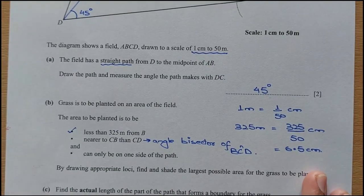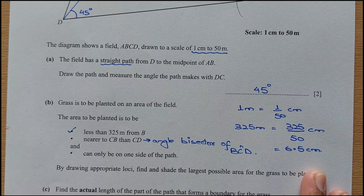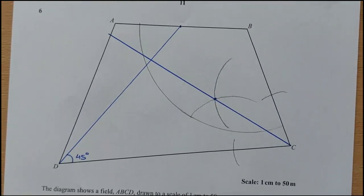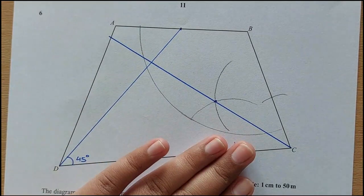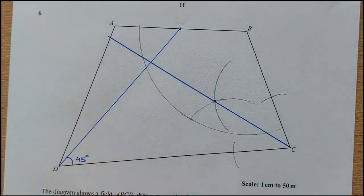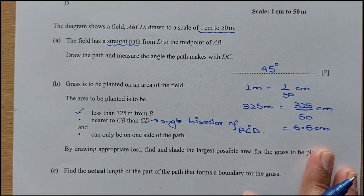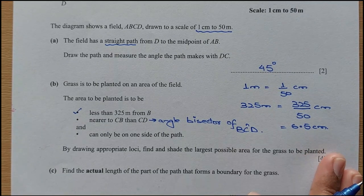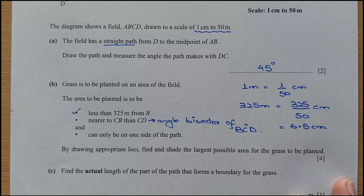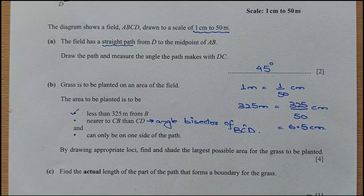Right. Now the ant can only be on one side of the path. So as you can see, this is the path and it can be on this side or on this side of the path. Keep in mind, only one side. By drawing appropriate loci, find and shade the largest possible area for the grass to be planted. Okay, so we need to shade the area.